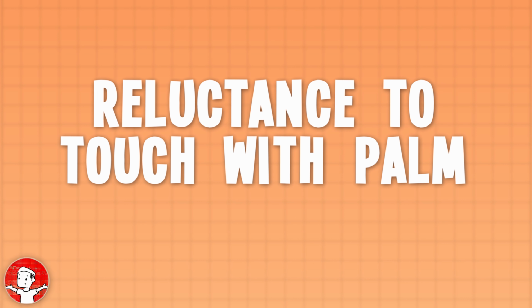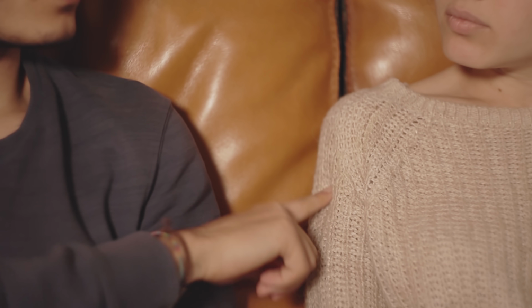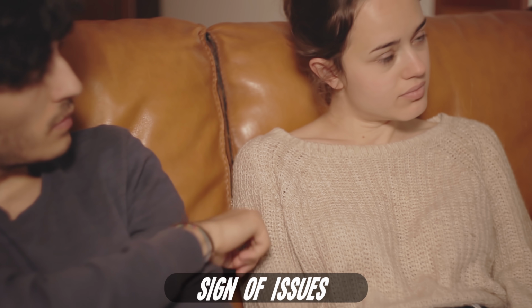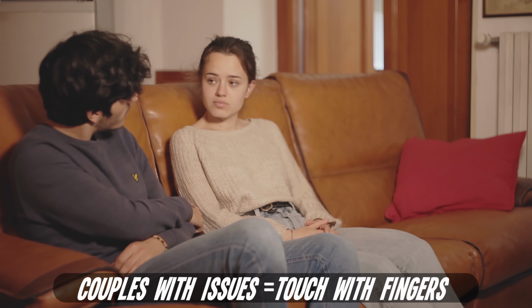Reluctance to touch with palm. This is when someone touches another person close to them with their fingers instead of their palms. It's usually an indicator of underlying issues. If a parent is seen doing this with their child, it could mean that they don't really care about this child. This goes for couples as well. Happy couples will often touch each other using their palms, while couples that have issues will tend to avoid this.